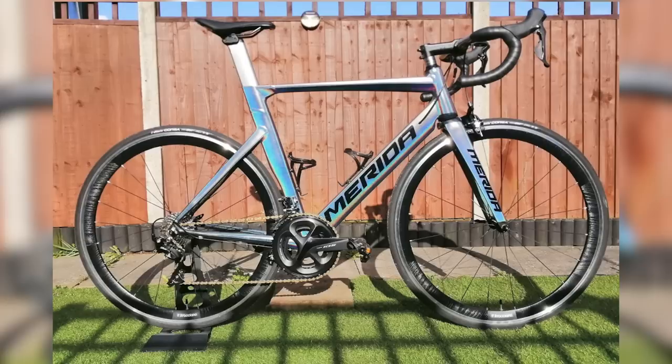He's done a cracking job. That is really nice. Banged on a 105 group set on there. Power tap pedals, power measurement. That is smart. If this was the Bike Vault, that's a super, isn't it? He's lined up the valves and everything. I think he's watched this before. That is a flipping good upgrade.